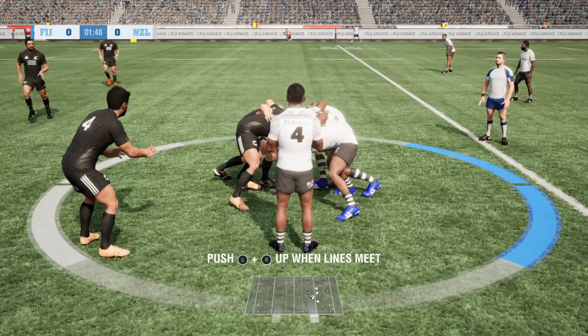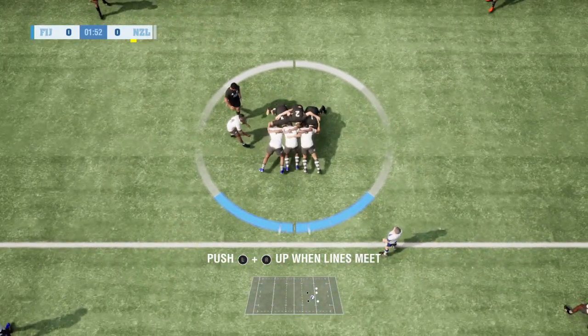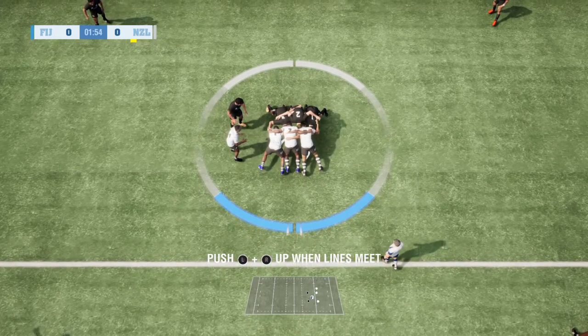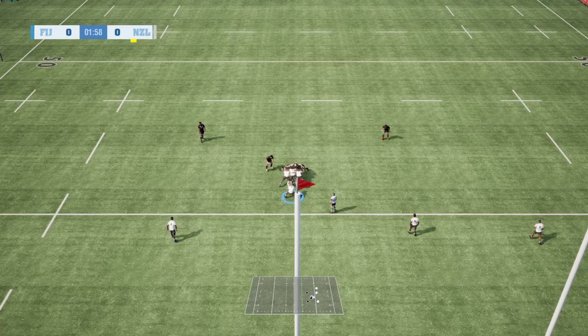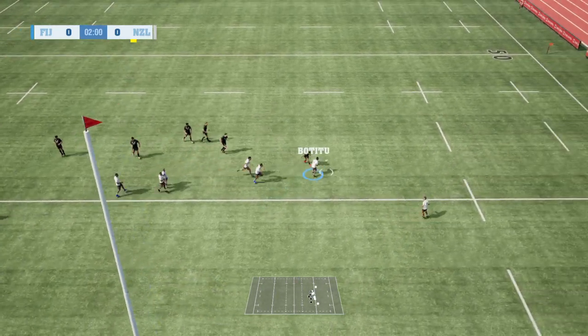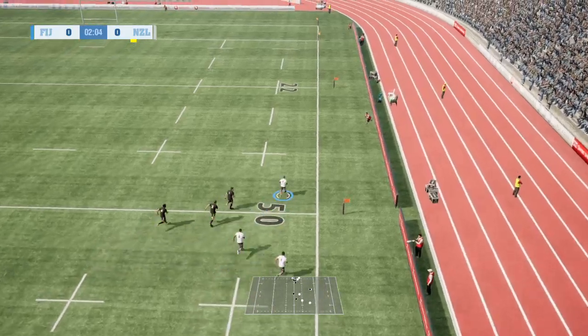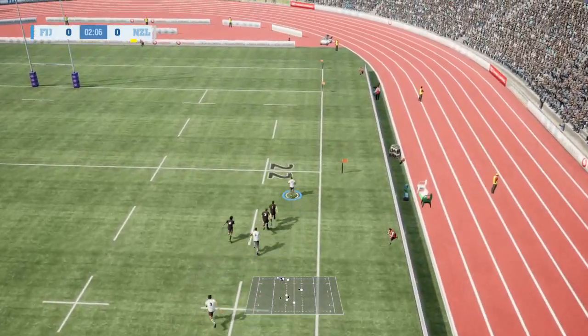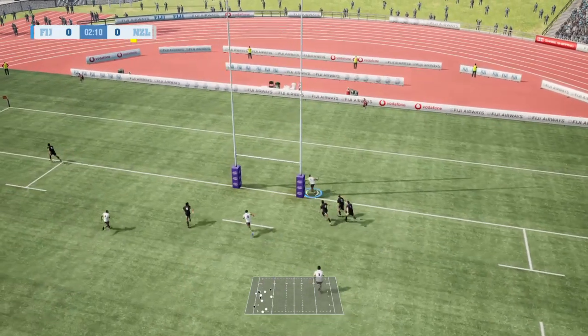Bind. Set. The halfback rolls it in. Defence has looked very solid. Solid scrum and the ball's out. Spins it on. That's a very good run. He's over the halfway line. On his way to the try line. Probing run towards the line.